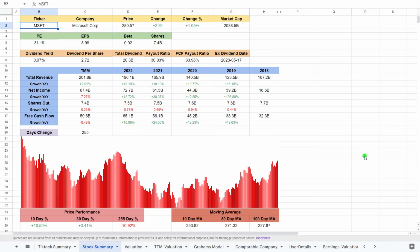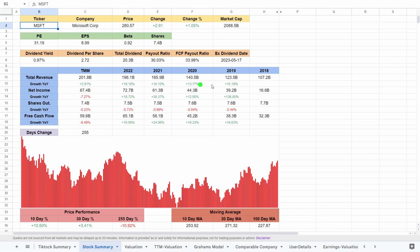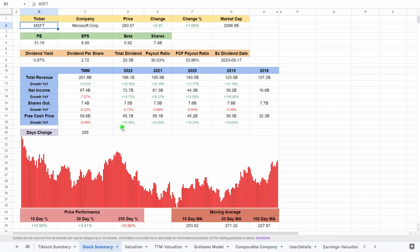So what we're going to be doing today is looking at my automated stock valuation spreadsheet. Check out my Patreon if you're interested. But what this will do is it will bring in the latest financials of the company. Then we'll be looking at my models for valuation using discounted free cash flow, the Ben Graham formula, and the comparable companies model to see if Home Depot is a buy or a sell.